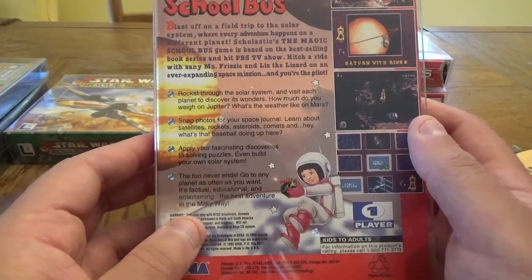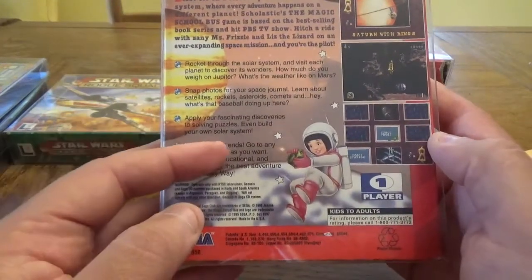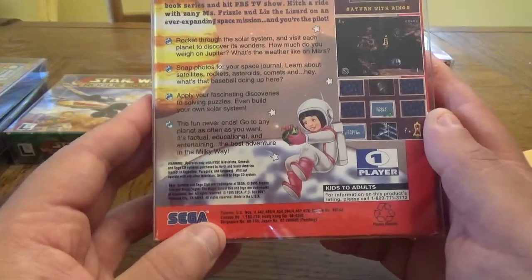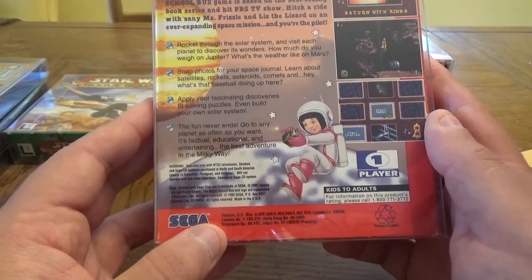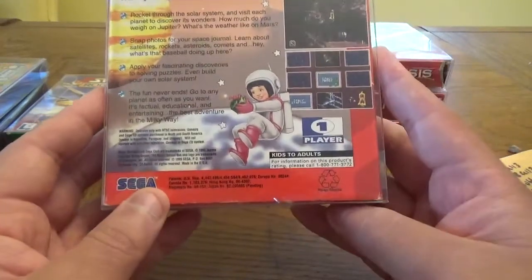Learn about satellites, rocks, asteroids, comets, and hey, what's that baseball doing up here? Apply your fascinating discoveries to solving puzzles, even build your own solar system. The fun never ends. Go to any planet as often as you want. It's factual, educational, and entertaining. The best adventure in the Milky Way.